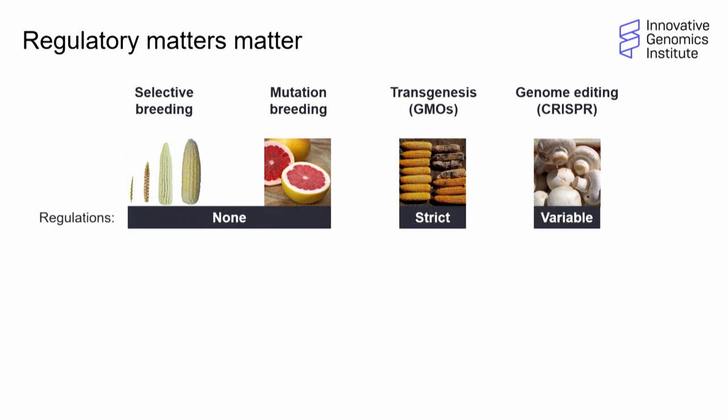With these older forms of breeding, there are not added regulations based on the technique used. With GMOs, they're strictly regulated, and there's a lot of requirements that an academic or a company would have to go through in order to actually get their crop approved, or their product approved. But with CRISPR, it's variable. And I say that because in the US, they've decided to basically put it in the same category as these products and not consider it to be a GMO. Whereas in the EU and other places, it's a different story.